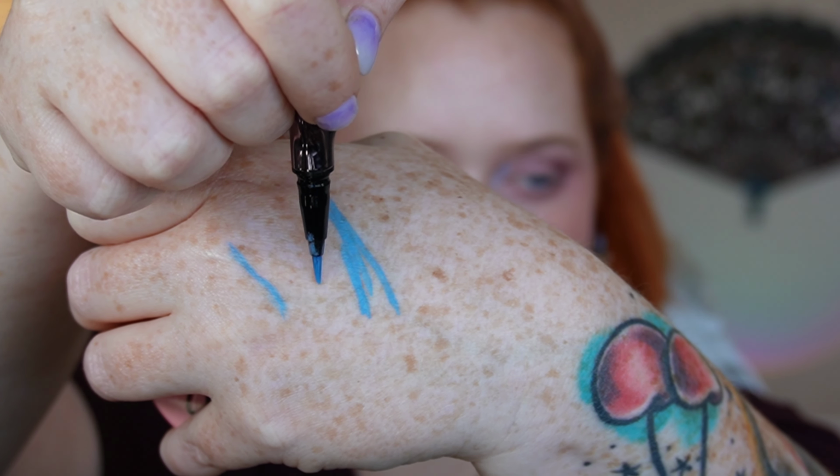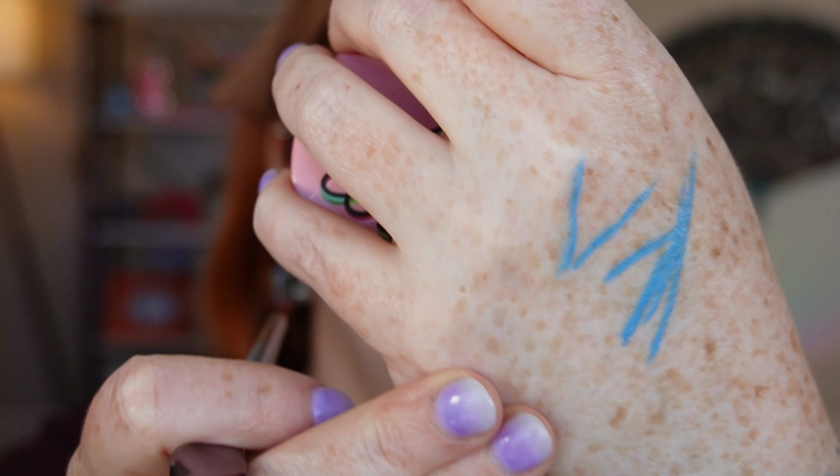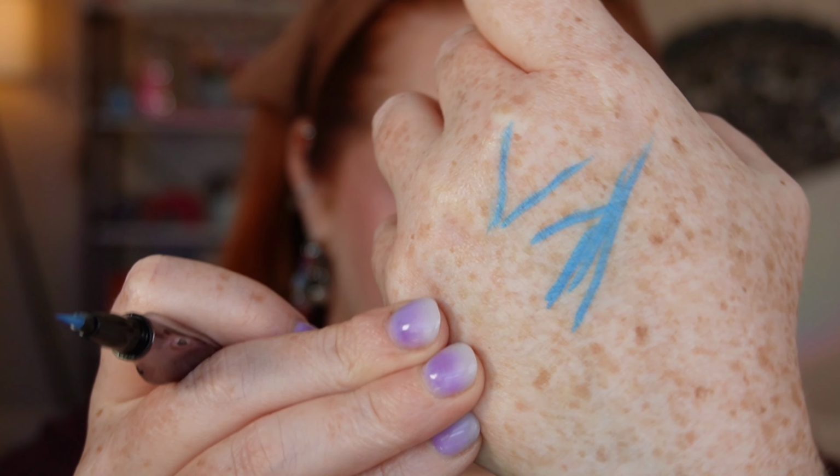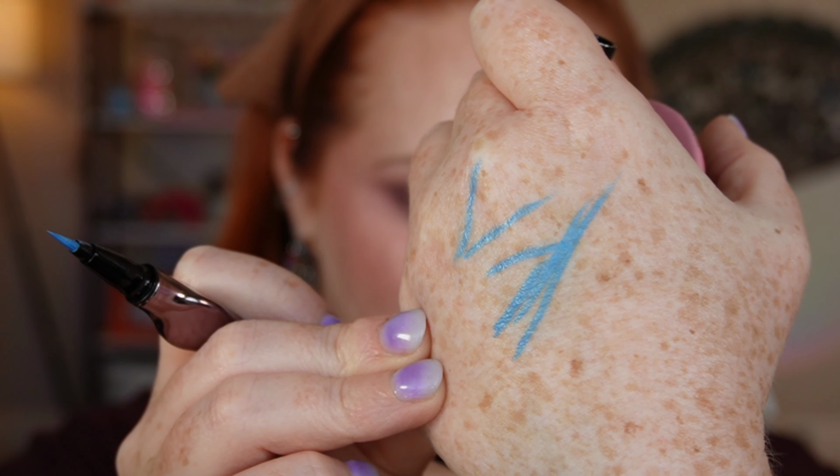Since I'm not really showing you on my lid. So, not a lot of feathering, which is important. And there's not a patchy sheerness in any of those lines, so definitely would recommend trying out a color of these liners. It was super easy to use, and I really enjoy it.